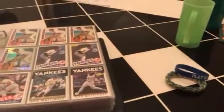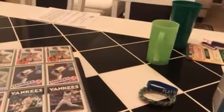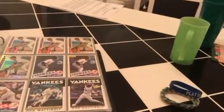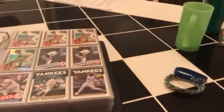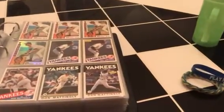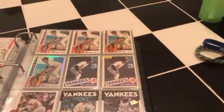I figured no time better than now to show off my collection. I don't consider it a super collection as of yet. I only got about maybe 500 or so cards. Not quite up there with 85401 and his thousands upon thousands of Barry Bonds cards, but someday maybe I will be. But without further ado, let's get cracking on this Don Mattingly binder here. So here we're gonna start. I pretty much go in chronological order, and I hope you all enjoy it.